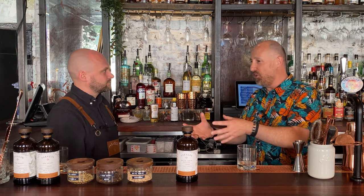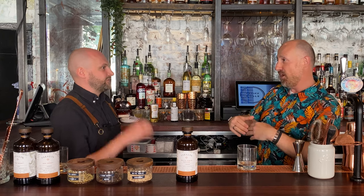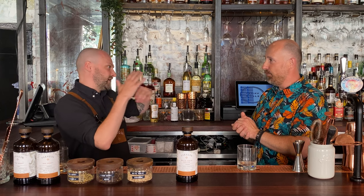I know we're going to do some cocktails in a sec, but are we talking 10, 15 mils? Are we talking 25 mils? If you go for 25 mils, you're just going to get a load of texture, which is absolutely fine if that's what you want. But ultimately, I would say 15 to 20 is probably the sweet spot for most of the cocktails we're going to make today.